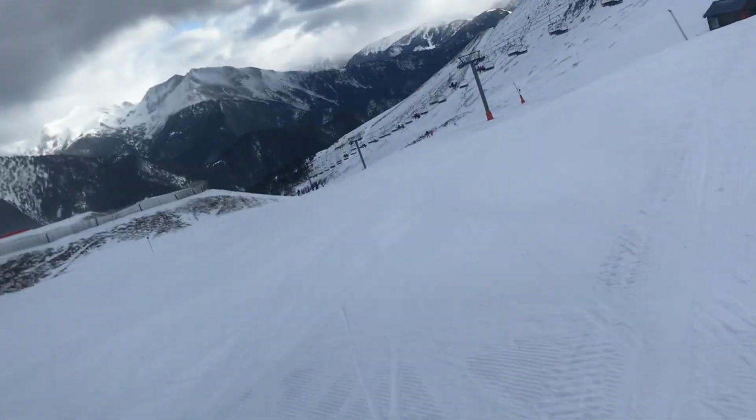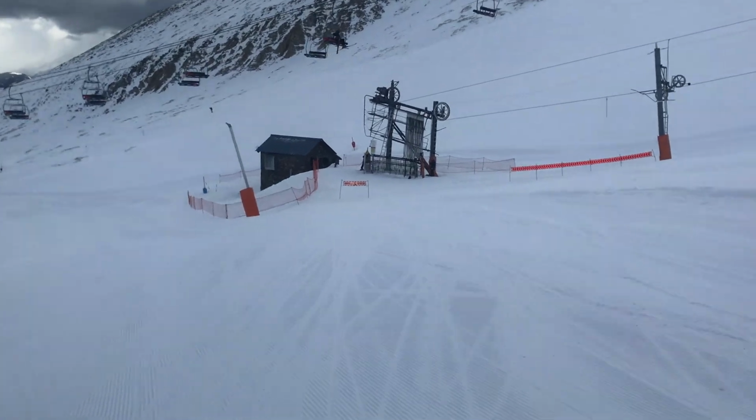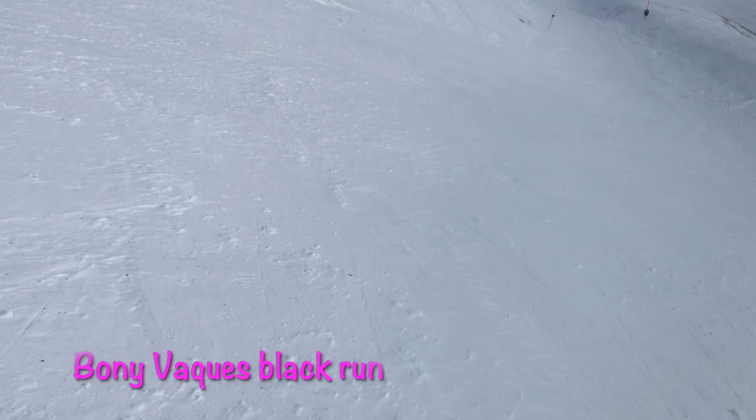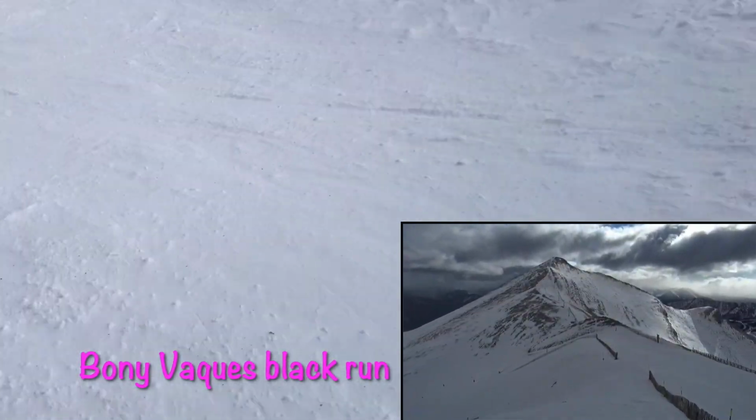Then from the top of Arinsal, when they're ready, there's one blue run, two red runs, one black run, and one black gully. There's another steep run called La Gapa, which is not open at the moment. It was open for a few days, then the 120 kilometers per hour wind blew all the snow away. Now La Gapa stands naked waiting for a real good heavy dump of snow to cover it.